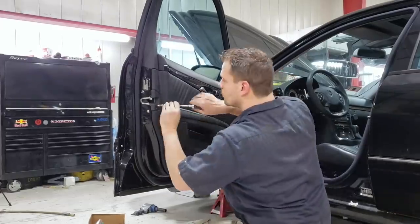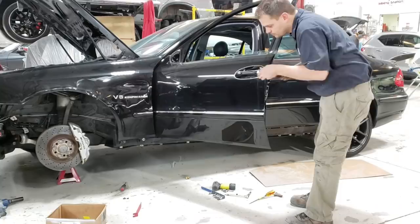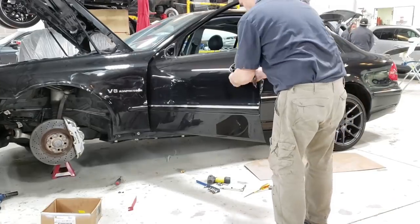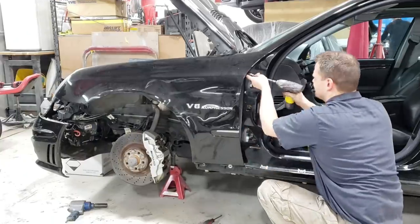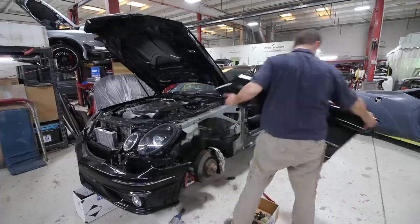This included removing the door panel, the side mirror, and the exterior door handle. With that, the door was unbolted and lifted off the car, which gave him access to the remaining fender bolts, and off came our damaged fender.